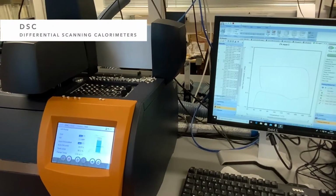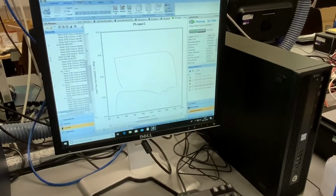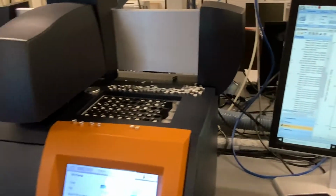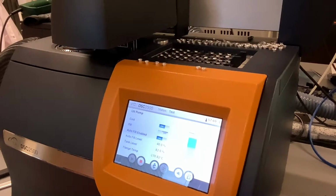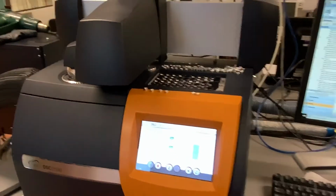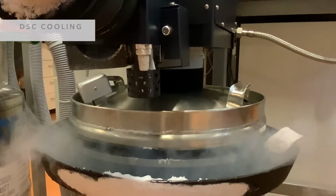In our thermal analysis lab, we have several different instruments. We have 3 DSC, differential scanning calorimeters, for measuring phase transitions of materials such as glass transitions and melts. Between these 3, we can analyse materials between -150 and +500 degrees C, in either nitrogen or air atmospheres.